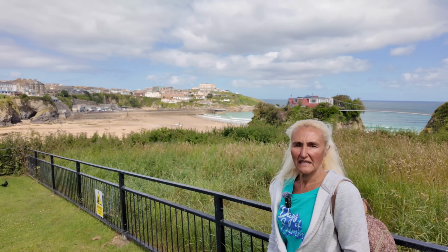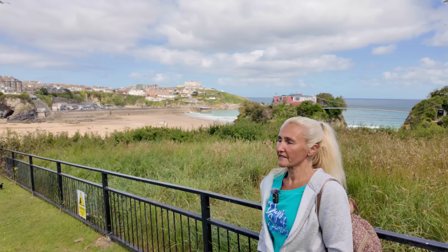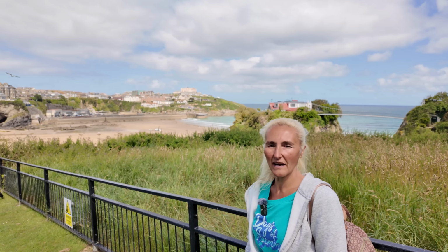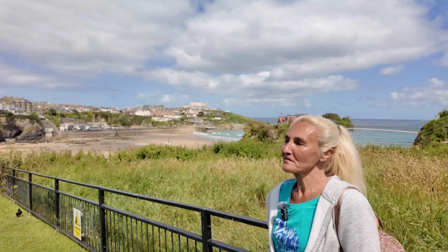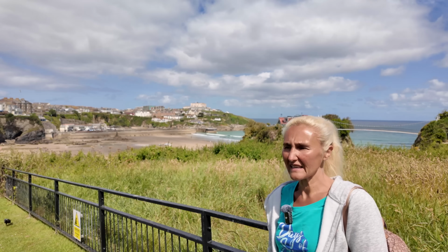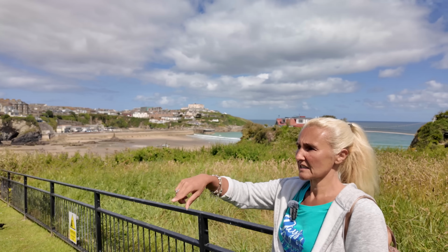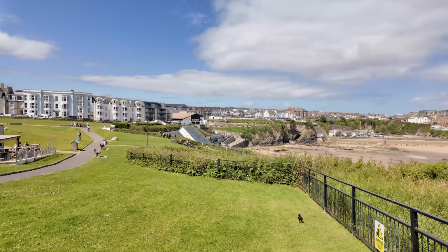What we're going to do is get some lunch in Newquay. I'm not sure where we're going to go. There's a few good chip shops as well. I don't know whether I'll try one of those today. It's a little bit early at the moment for fish and chips, but it's never too early for ice cream. There's one called Freddo's, I think it is called, and it's literally just here at this beach. So I'm going to go and try and find that and sample some ice cream.